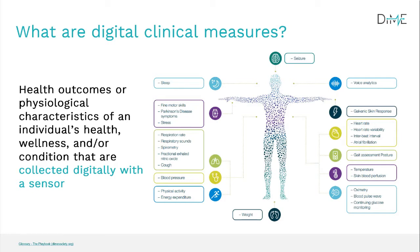So, what are digital clinical measures? Essentially, when we measure any health outcome, behavioral data, or physiological characteristics of an individual's health using some kind of sensor technology or connected tool, and that's measured digitally, those are digital clinical measures. And there are so many. For example, the voice box measuring cough and respiratory conditions, and the commercial wearable sensors you might know, like Apple or Fitbit, that measure activity and heart rate.